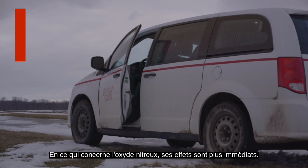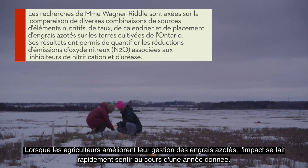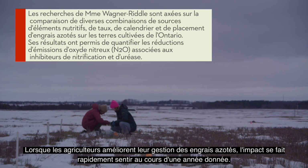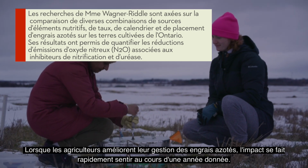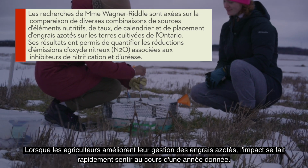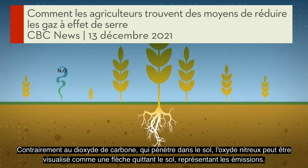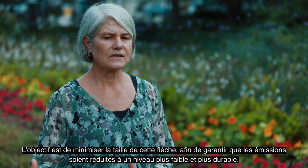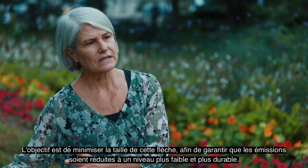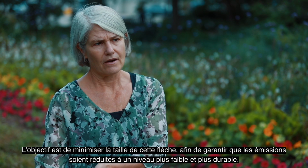So that's one of the gases. In terms of nitrous oxide, that is more of an immediate effect, meaning if a farmer manages their nitrogen fertilizer in an improved way in a given year, that impact is immediate. If we're thinking of CO2 going into the soil, in the case of nitrous oxide, think of an arrow leaving the soil, and our efforts there are to reduce the size of that arrow, meaning the emissions are not as large as they are.